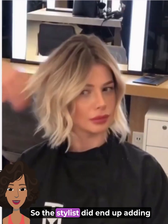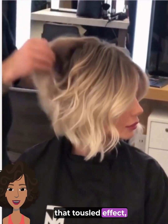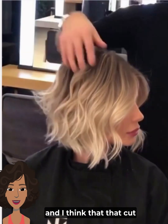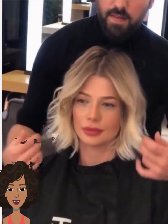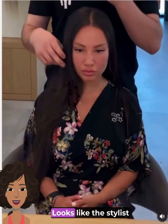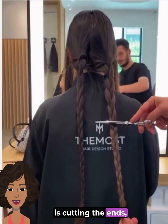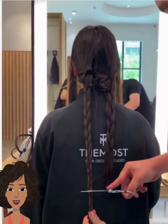So the stylist did end up adding some waves for more of that tousled effect, and I think that cut looked chic both ways. So then we move into the next transformation. Looks like the stylist is cutting the ends, adding in some color.